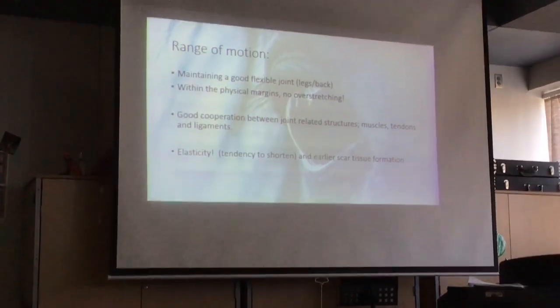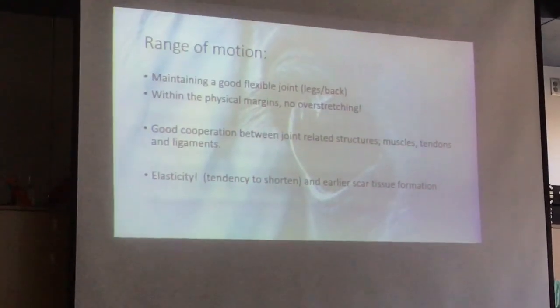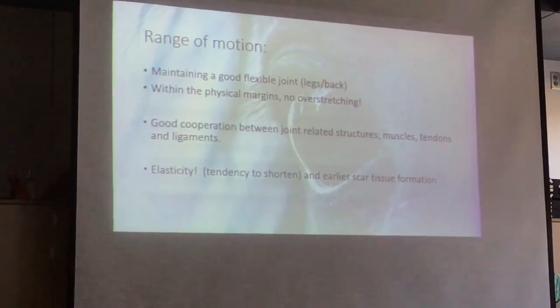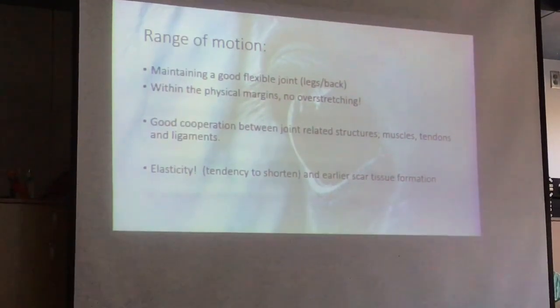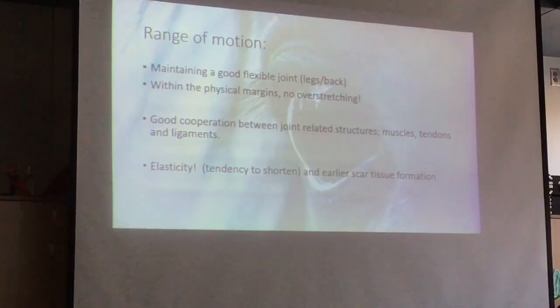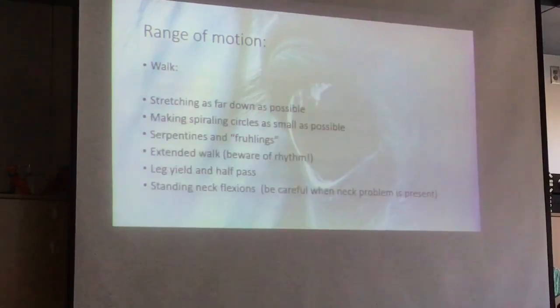What we do with that, we maintain a good flexible joint in the legs and back. And by doing this, you stimulate your tendons and ligaments to the max to not get stiffer. When you do this three or four times a week, a couple of the exercises, and I'll show you them, any horse stays better. It's more or less like the standard package of exercises you should do.